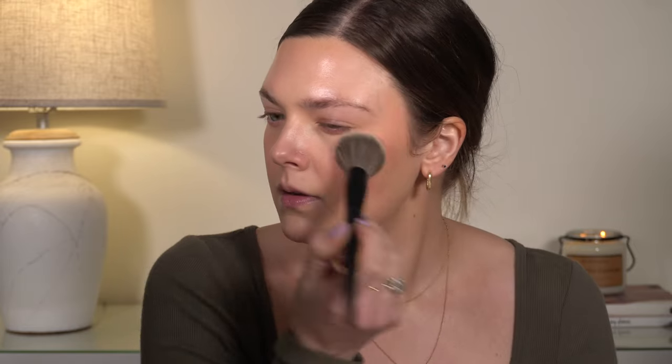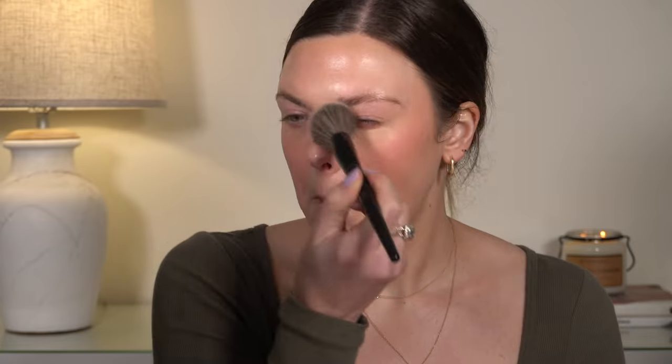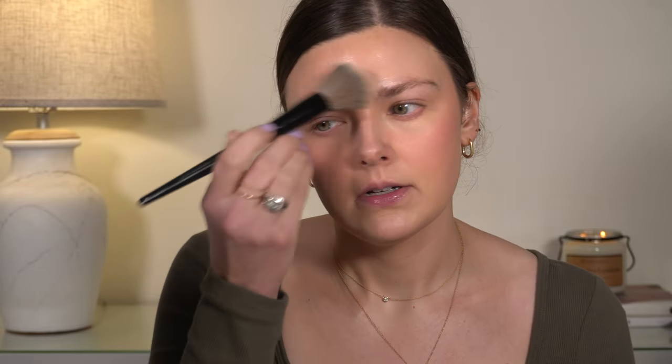I'm going to use this one from Hourglass, the Veil Translucent Powder. And I'm going to tap it off a little bit too, because I don't want a ton of powder, just enough to set my face.